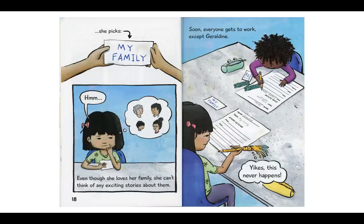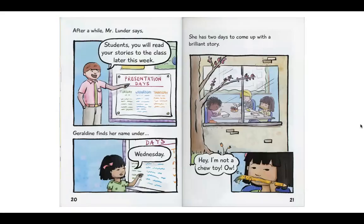Even though she loves her family, she can't think of any exciting stories about them. Soon, everyone gets to work, except Geraldine. Yikes, this never happens. After a while, Mr. Lunder says, "Students, you will read your stories to the class later this week." Geraldine finds her name under Wednesday. She has 2 days to come up with a brilliant story. Hey, I'm not a chew toy. Ow!